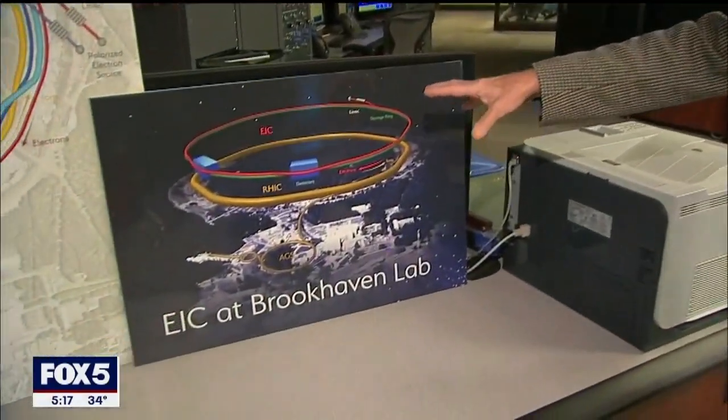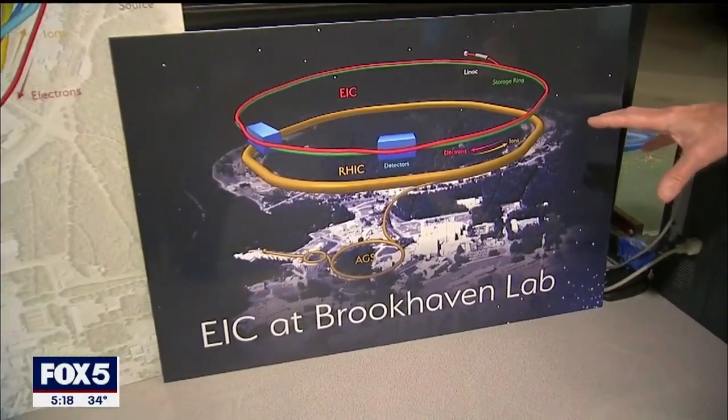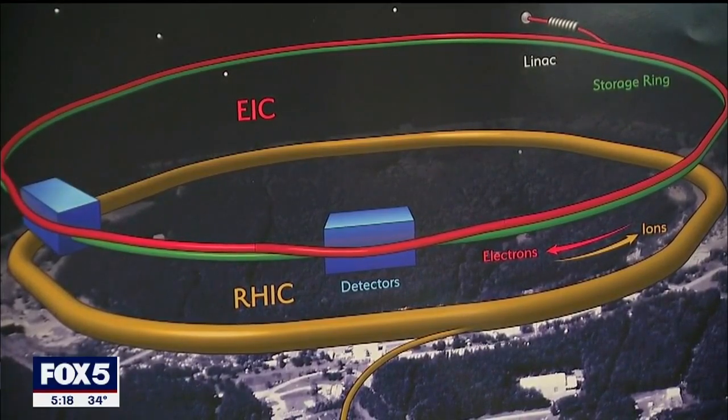So this is an aerial view at an angle of the site at the lab. In yellow is the currently existing ion ring that is part of the Relativistic Heavy Ion Collider. The green and the red will be the two new rings accelerating and storing electrons.